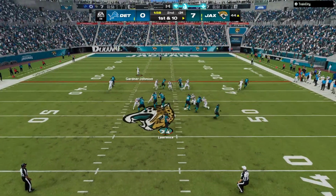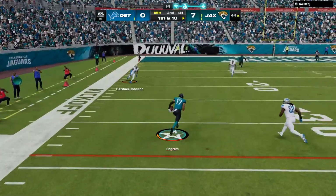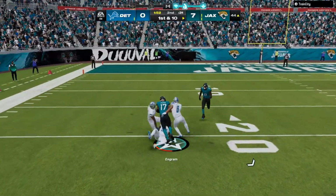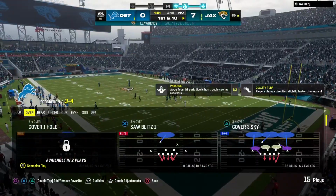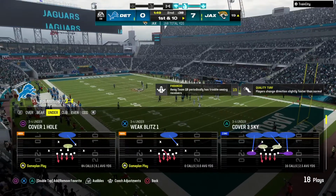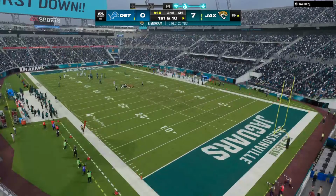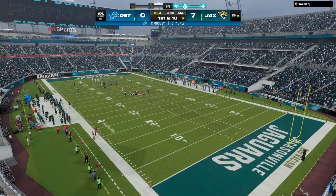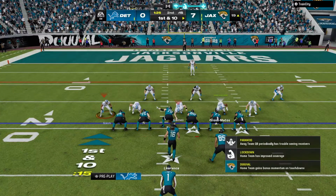And they'll throw on first down with Lawrence. That's caught by his tight end, Evan Ingram. And they'll wind up getting this one all the way down inside the 20. 25 yards there on the catch and run. So here's a 1st and 10 now down inside the 20.